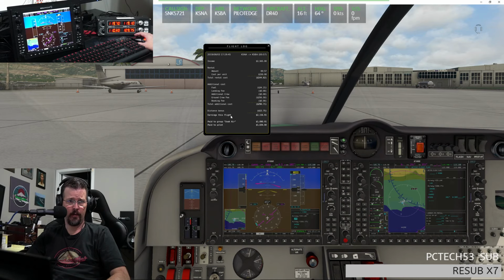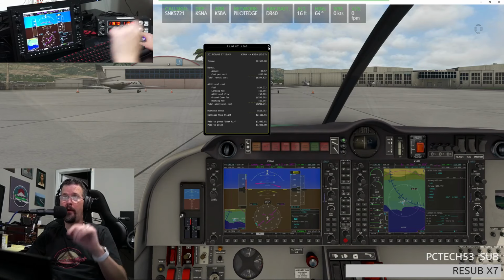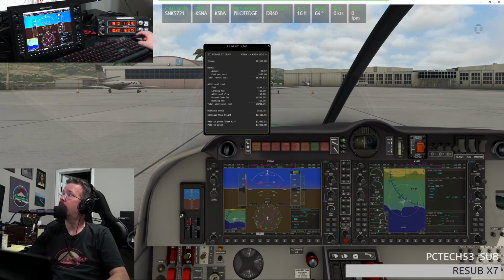The Q400 updated 3 days ago. Yeah, I do have the Q400. I have not downloaded the update though. But there's a beautiful Snack Air livery for that Q400. It's gorgeous.